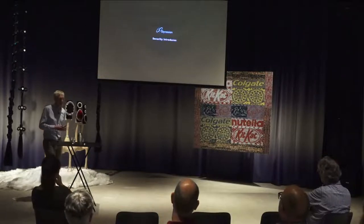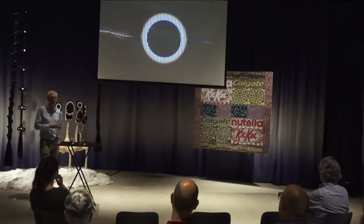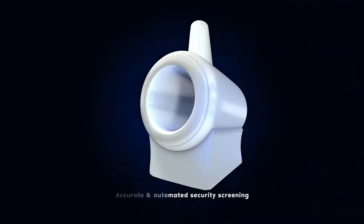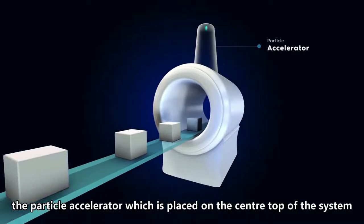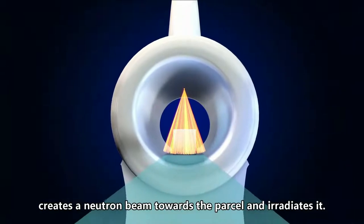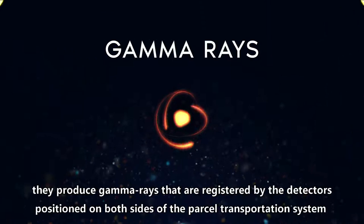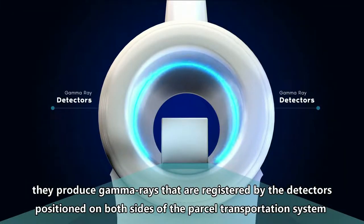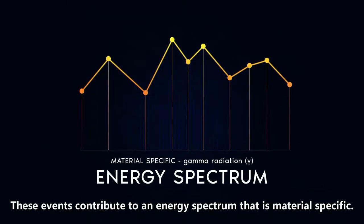Dynaxion Security introduces Dynascan, a technology which combines nuclear physics and AI algorithms in order to provide an accurate and automated security screening solution. As parcels pass through the Dynascan system, the particle accelerator, which is placed on the center top of the system, creates a neutron beam towards the parcel and irradiates it. As neutrons interact with atoms in the investigated object, they produce gamma rays that are registered by the detectors positioned on both sides of the parcel transportation system. These events contribute to an energy spectrum that is material specific.